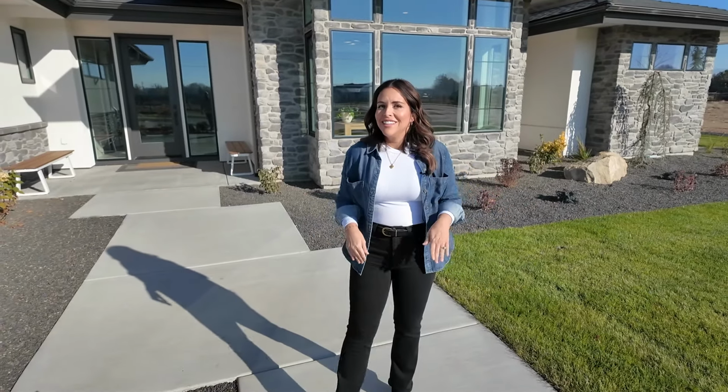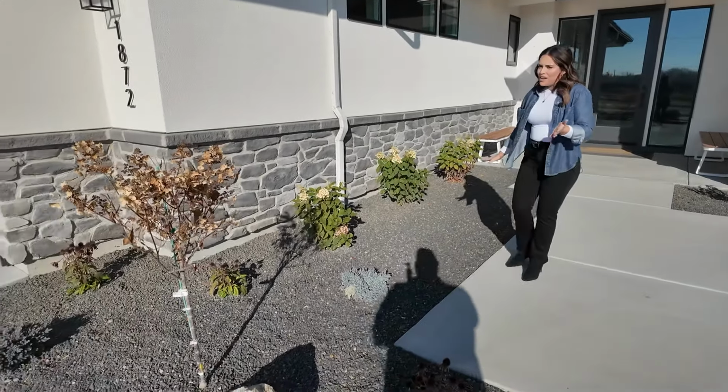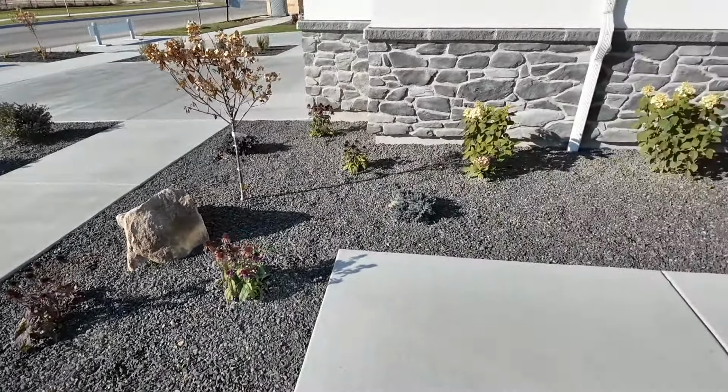How many acres is this? It's a half-acre lot, and you get to see horses. I have to say that one more time. I know, it's exciting. All right, who doesn't want to see all the horses? Look how beautifully landscaped this property is. Everything was very well thought out. It's brushed concrete. There are also sprinklers in here.